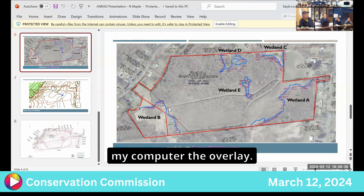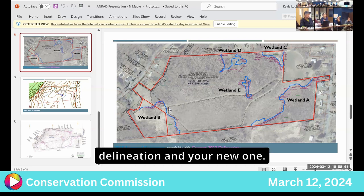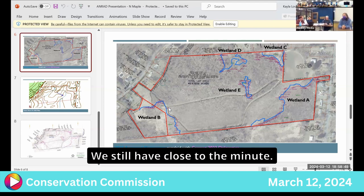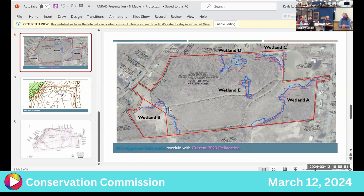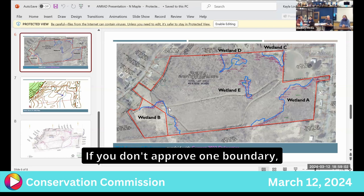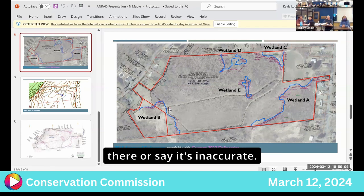So I just pulled up on my computer the overlay of the old wetland delineation and your new one. Okay. Pretty close. I don't have it on me, but basically, you can either approve the boundaries as shown, approve them and modify them, or, if you don't approve a boundary, say it's inaccurate.